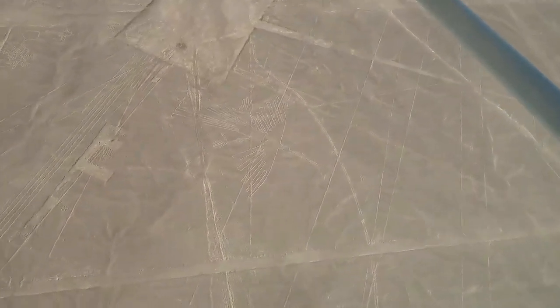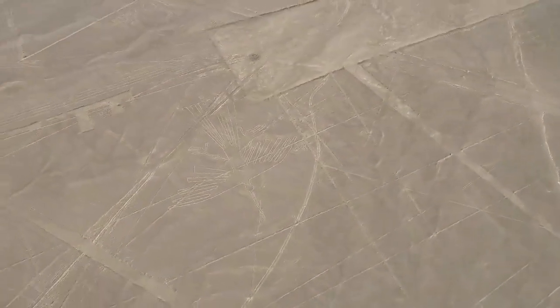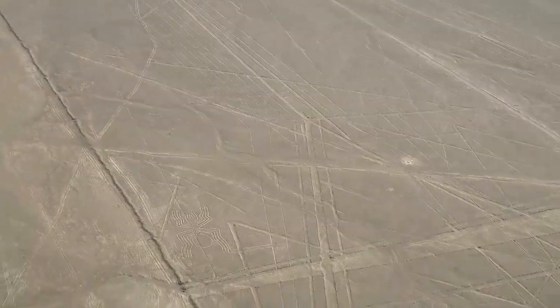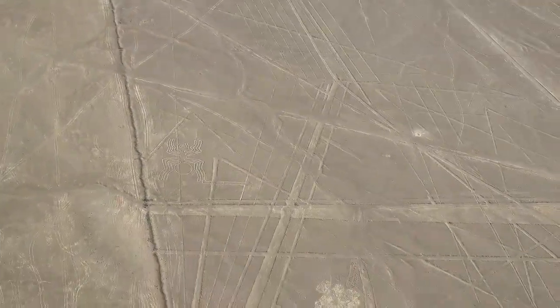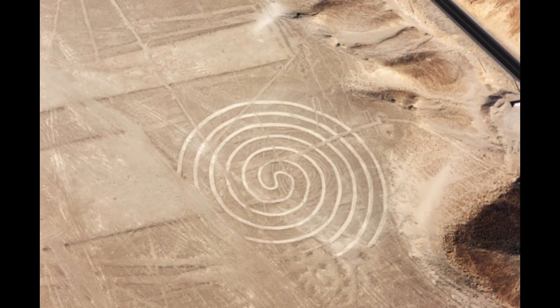The Nazca Lines are featured in the book Chariots of the Gods by Eric von Daniken that discusses his belief that the Nazca Lines were created by aliens and used as landing strips. Eric von Daniken felt that the designs were too complex and covered such a large distance that they could not have been created by humans due to the size of the lines, lack of tools, plus they had no ability to view the lines from the air.